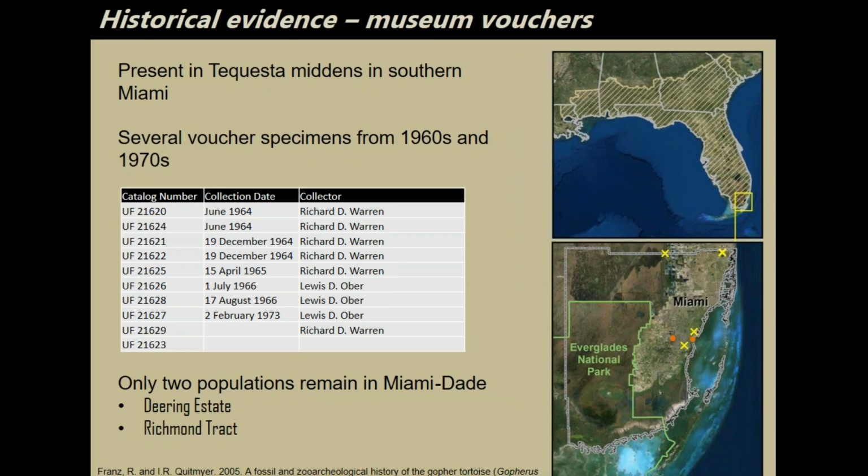There's also historical physical evidence. Perhaps people were misidentifying tortoises and thinking that they were actually seeing some other turtle. There is physical evidence. Tequesta are the Native Americans, the pre-Columbian people, and there are tortoise shells present in their middens, basically their trash piles, in far southern Miami. There are also several voucher specimens of tortoises collected in the 1960s and 1970s, though nothing collected since then. And these yellow X's indicate places where those voucher specimens were collected.